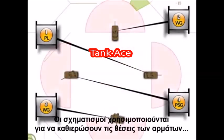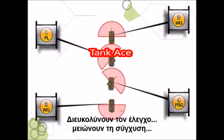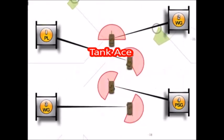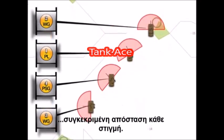Formations are used to establish tank positions and sectors of responsibility during tactical operations. They facilitate control, alleviate confusion, and increase protection, speed, and the effectiveness of fires. Formations are not intended to be rigid, with vehicles remaining a specific distance apart at every moment.